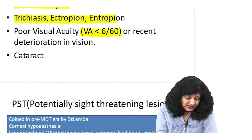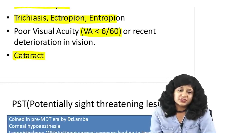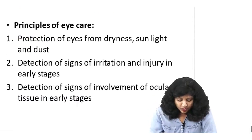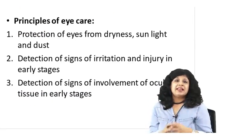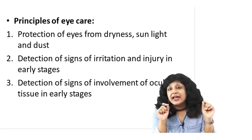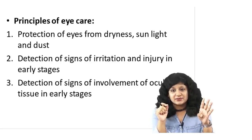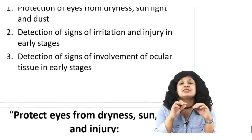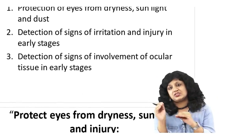And then the patient has developed the cataract, because anyhow cataract will require cataract surgery. Now the important things about self-care. What are the principles of eye care? In order to protect your eyes, first of all, always protect the eyes from dryness, from dust, from smoke, from the sun, from any irritants. Detect the signs of irritation or any injury in the early stages only.